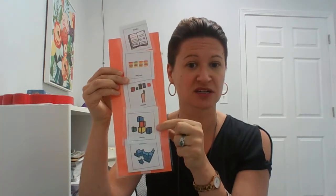So what you need is some of these cards. It's just laminated paper with a Velcro strip, the rough roams and soft stays. So the rough always is on the back of the icons that move. And so I'm going to build a schedule here, and then we will sort of talk about it. And so here, this schedule has a book and Play-Doh and choice and blocks and a puzzle.